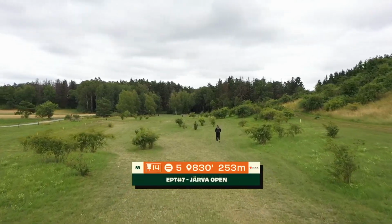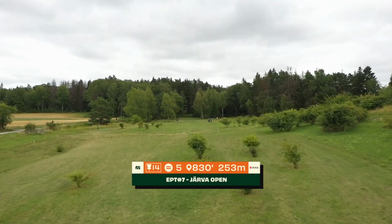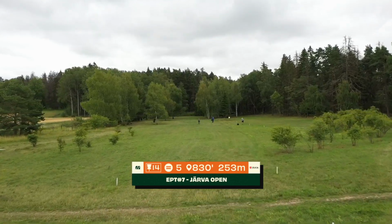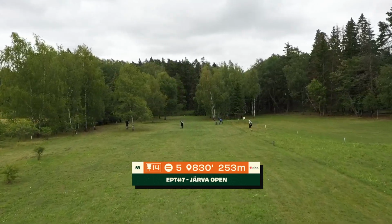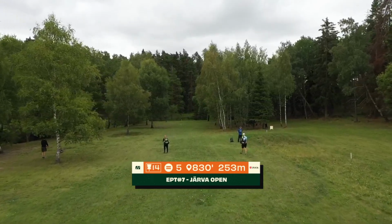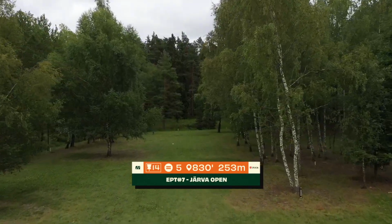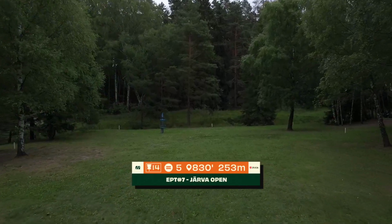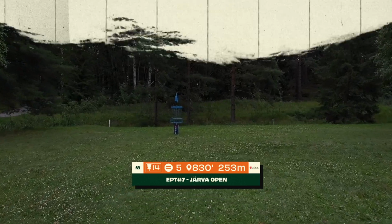On to hole 14, another par 5, 253 meters. A lot of OB again. You got this river dividing the fairways. About 120 meters of power required to clear it all. Then it's further on down, flat, lots of beautiful trees. OB lining it all the way and pretty close behind it. 5.22 average. Pretty well balanced between birdies and bogeys.